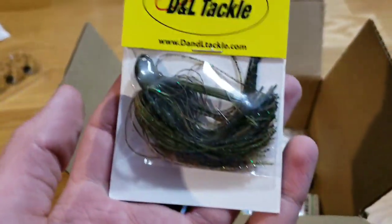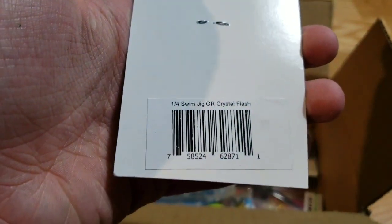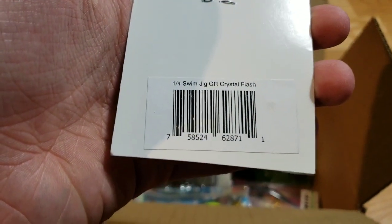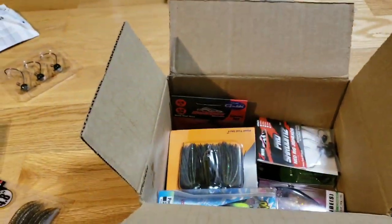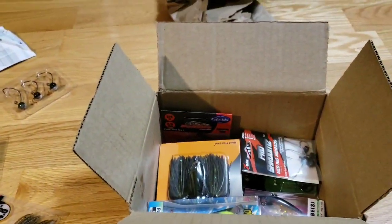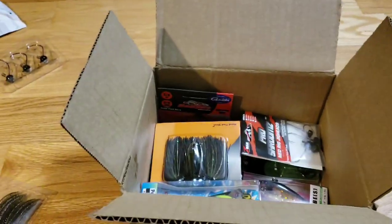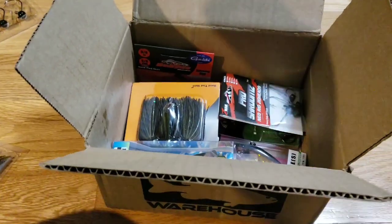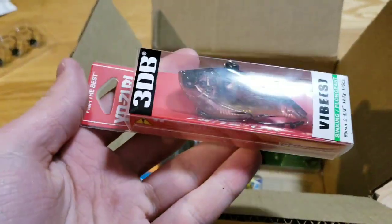Next one, D&L Tackle. I've heard of this before, but I never fished any of their baits. D&L Tackle, 1/4 ounce swim jig. Crystal Flash, green Crystal Flash. So I think that's another good color. I like colors that imitate either the crawdads, which are around here, like an orange brown, and then we've got bluegills and green sunfish. So it imitates those. Just a general color.